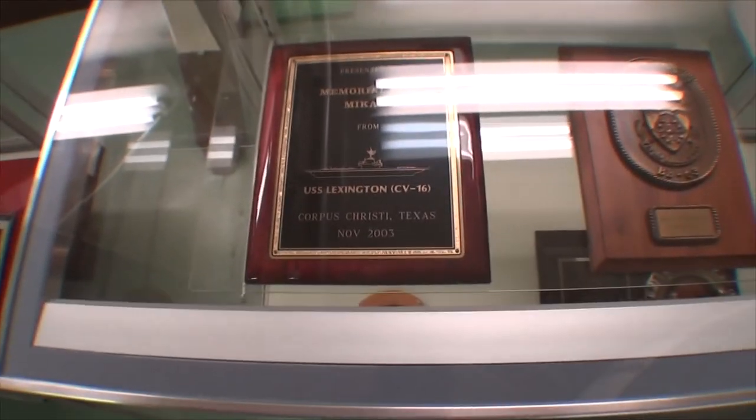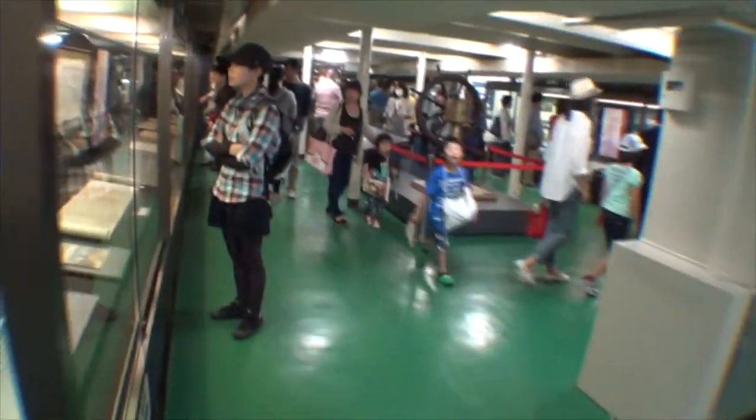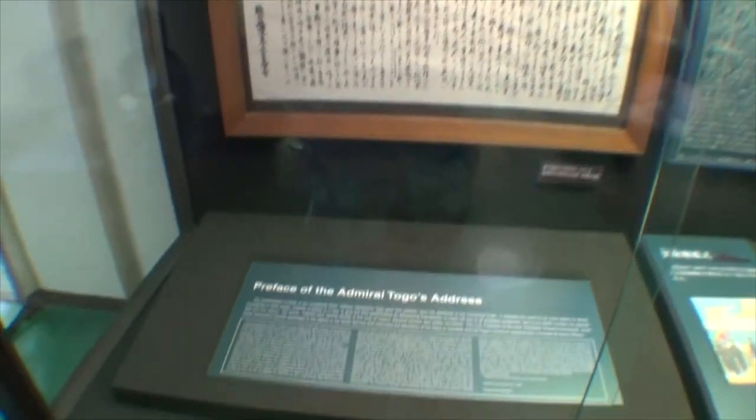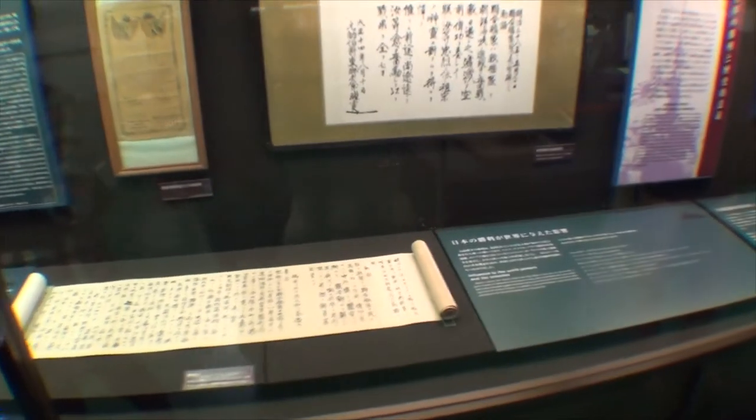That's cool. This is Lexington. Missouri. History of the Mikasa. So you'll see these a lot in the one around here. Ooh, here we go. It's a fête de renaissance. It's Admiral Togo's address. Dismissal of the combined fleet. Cool. This reminds me a lot of the Perry Museum. Set very similarly.